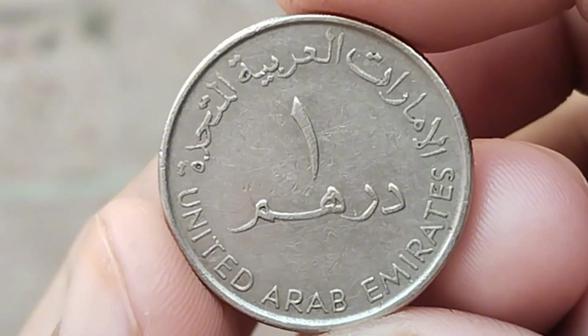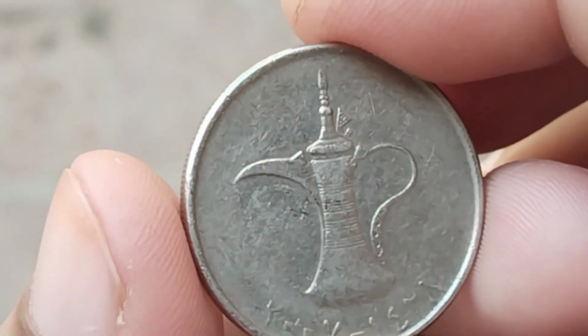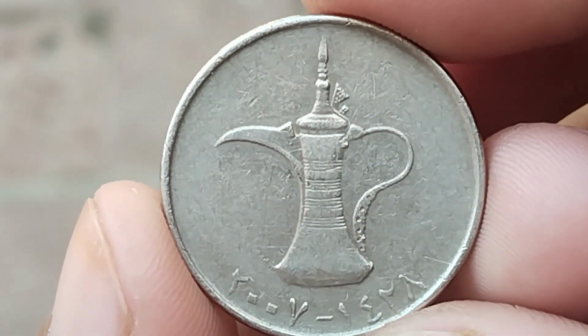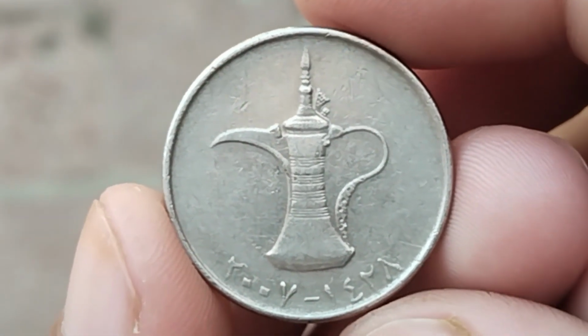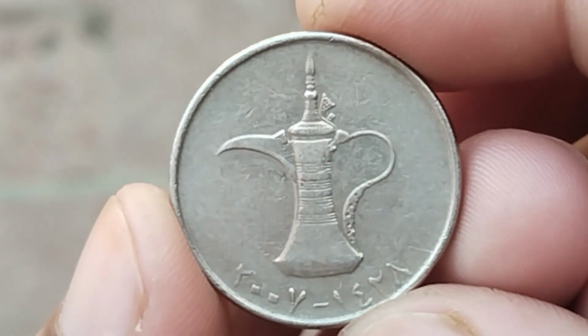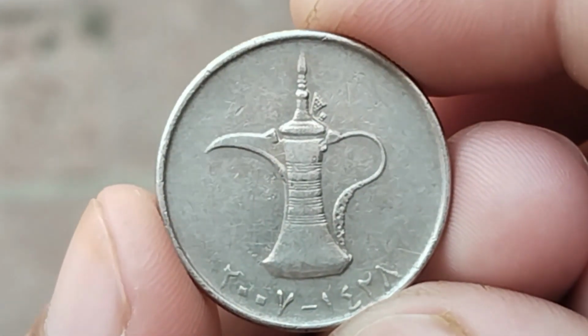Online marketplaces and auctions are great places to gauge the current market value of your coin. In some cases, UAE 1 dirham coins from 2007 have been listed for staggering amounts, some reaching into the millions of dollars. Of course, the price depends on many factors, but the right buyer at the right time can turn an ordinary coin into a life-changing fortune.